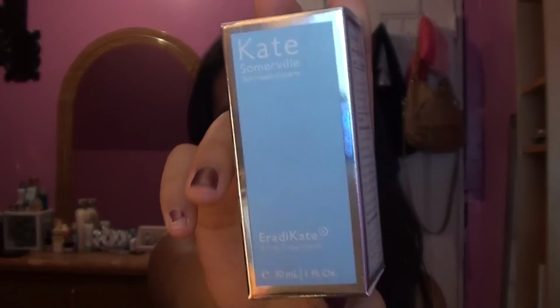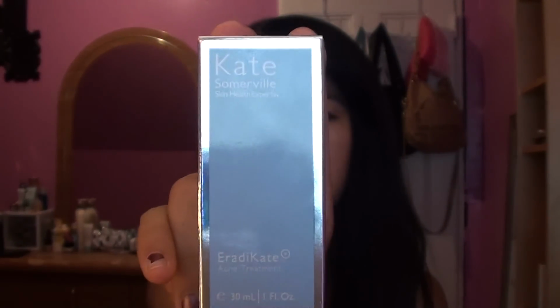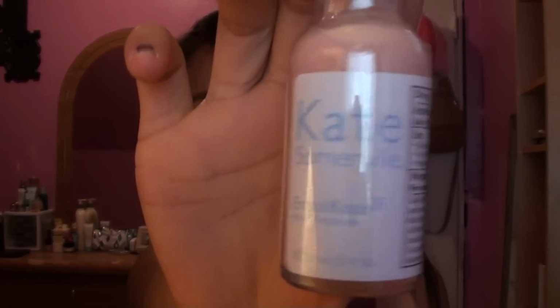The last thing that I got is a Kate Somerville Skin Health Expert Eradicate Acne Treatment, and it just looks like this. It's really pretty sky blue packaging, like all of their packaging. I mainly got this for the pimple treatment. It's like the Mario Badescu one, I forgot what it's called, that pink lotion you dab on your pimples overnight and it's supposed to work wonders. This is almost close to it. So yeah, excited to try this out.